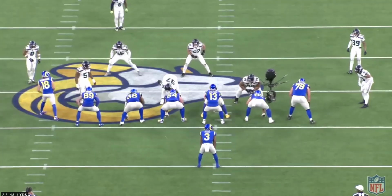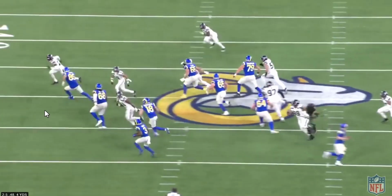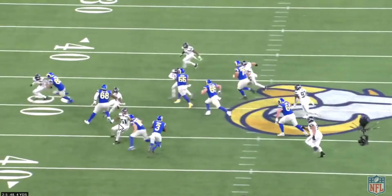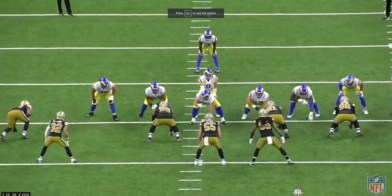Let's look at it one more time here, and you can see he's got most of the second level. Well, you get the shift right there, but he can see right here that he's not going to get that edge. Doesn't do anything here, but just 2 little steps downhill, flips the hips. He's very good at flipping his hips and changing direction.